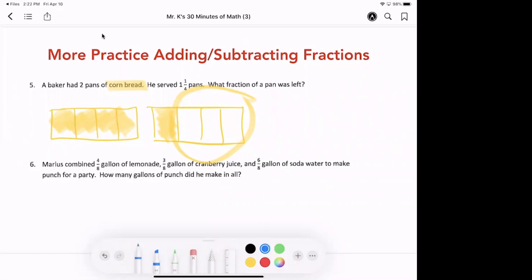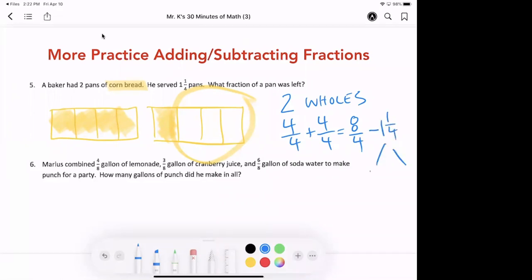We can also do that in another way. We know 2 wholes would be 4/4. That's 1 whole plus 4/4, which gives us 8/4. And he served 1 1/4, so minus 1 1/4. We'll do our number bond, 4/4 and 1/4, which is 5/4. So then 8/4 minus 5/4, voila, gives us 3/4. Very good, very, very good. All right, number 6, let's read it first.